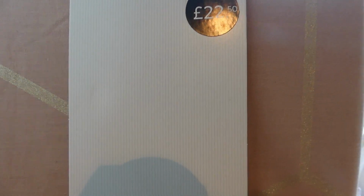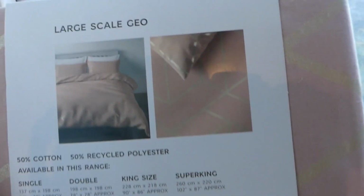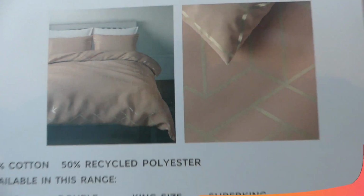And then I got this. It's not a food item, and this isn't included in the price that I paid for my shopping, but it's just a metallic printed bed sheet. I'll try and put a picture in here of what it looks like. I really like the bedding, and I haven't bought any new bedding for a long time, so I thought with winter coming up, this would be nice. My bedroom's a grey theme and pink, so yeah, I really like that detail there.